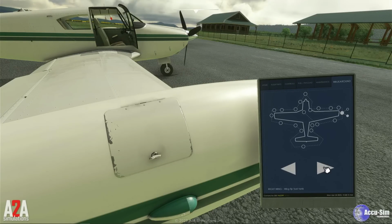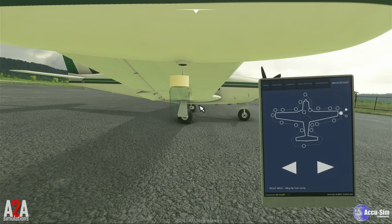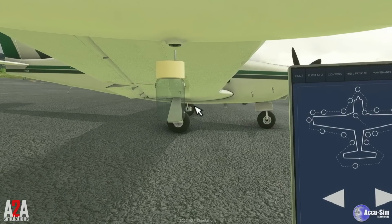Okay, so we'll go underneath. Now we use this jar and insert it into this drain to test if there's water in the fuel. But just for demonstration, I put some water in this tip tank. Now water is clear. It's not blue like the fuel, so when I start draining, you're just going to see clear liquid, which will be water. And once all the water is out, you'll then see fuel start coming into the jar, which will appear on top.